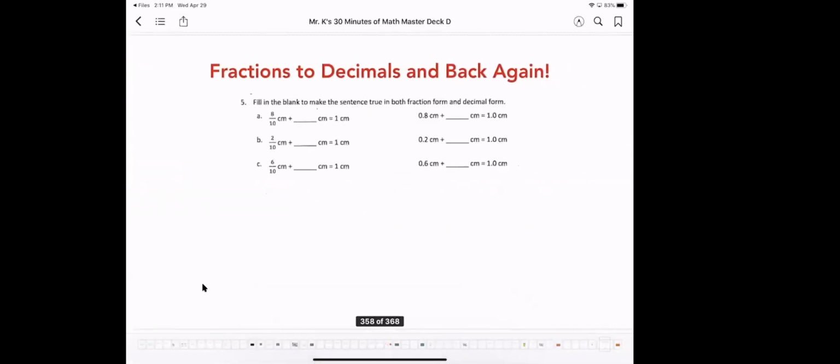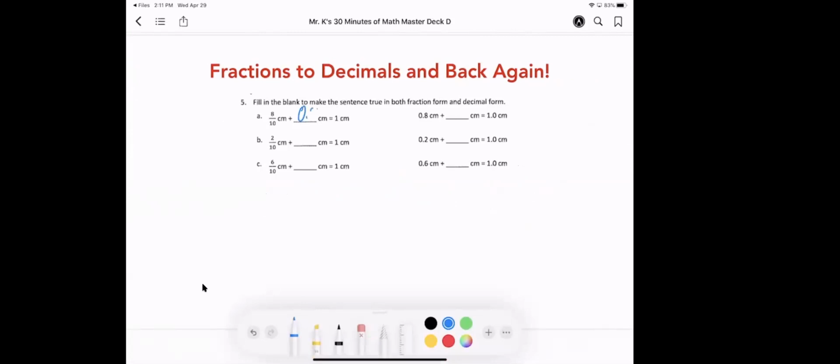This one, we're just converting. 8/10 centimeters is the same as 0.8. 2/10, the same as 0.2. 6/10, the same as 0.6. 8/10, 0.8. Oh my gosh, I apologize. I didn't even read the directions today. Whew, my brain is a little bit fuzzy today, I'm so sorry. We're supposed to fill in the blank to make the sentence true.